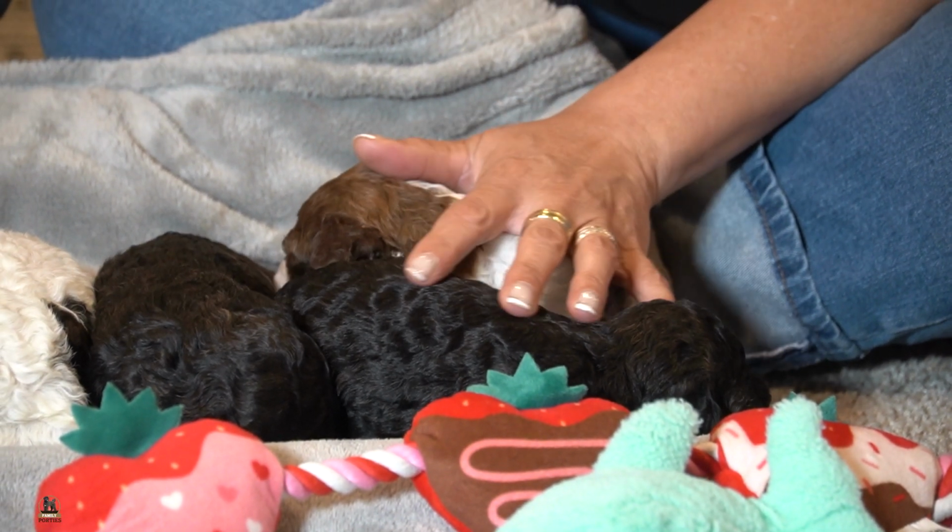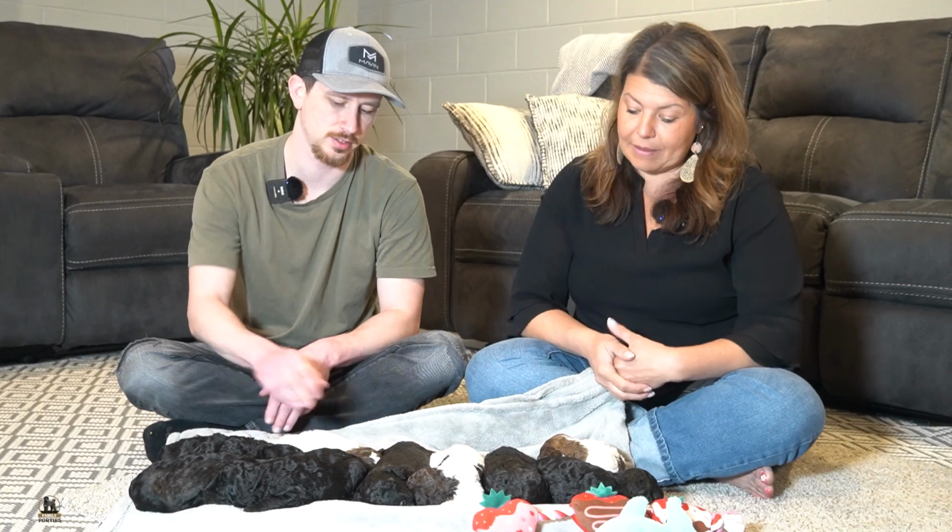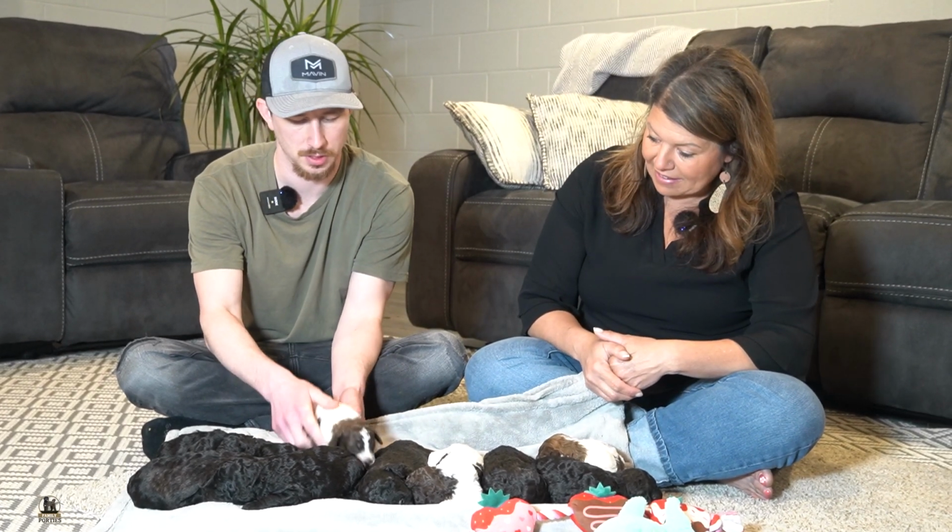When one puppy's eyes open, that puts the whole litter in socialization phase, and socialization is 3 weeks through 12 weeks. I saw one of the little eyes peeping when you were holding it. Yes, this is a male, and his eyes are peeking open. So that means they're starting that phase, and the ears are going to follow right behind that.